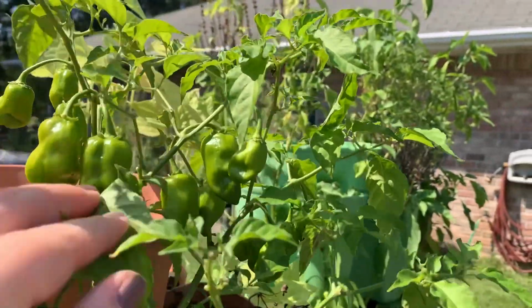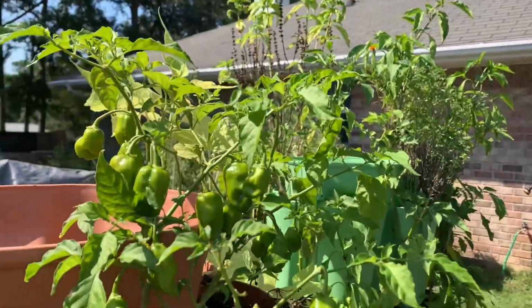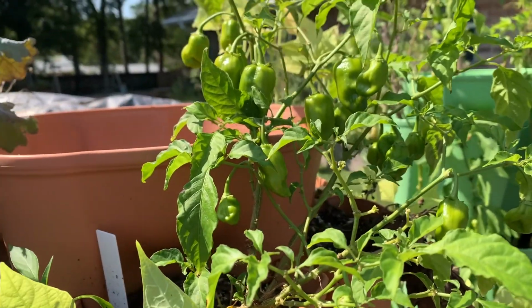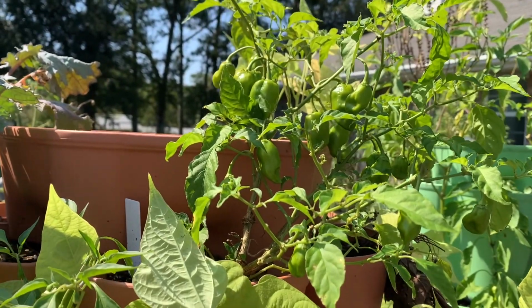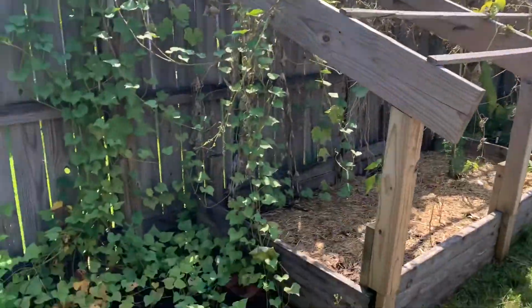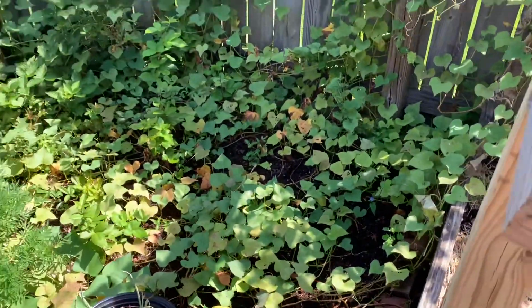But look at this guy here. These are habaneros, and they are slowly turning orange. I can tell they're not as stark green anymore. It's exciting. We're gonna have habaneros. I don't necessarily love hot sauce, but I want to make a habanero peach sauce, so I'm very excited about that.